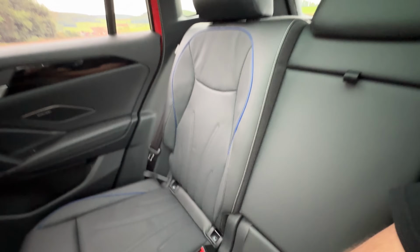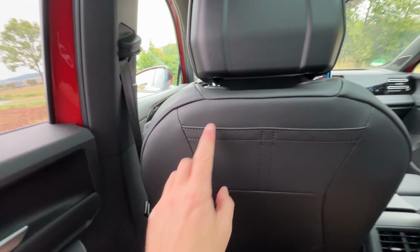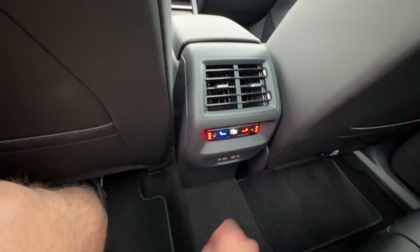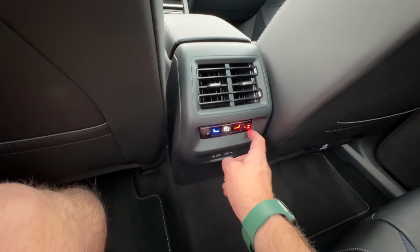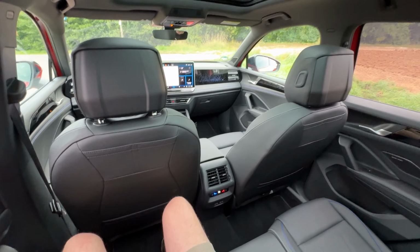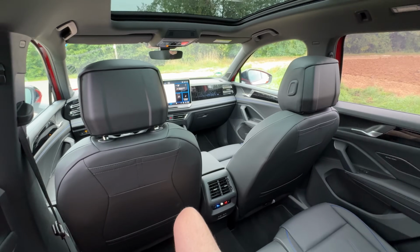ISOFIX points in the window seats, 3 top tethers as well. And also on the seat backs, I just want to call out, you do have these little device pockets, which is great. Now down here, there's a climate control system. So yes, you get your own climate zone for the third row. And yes, you also get heated outboard seats in this spec. You can expect that to be offered in the high grade versions of the Tiguan in Australia as well. USB-C charge ports. It's a bloody good backseat experience, people. Very nice. Any parents with kids out there, I reckon your youngster is gonna like this car a lot.